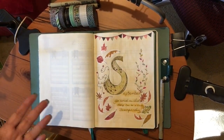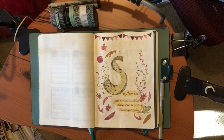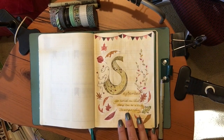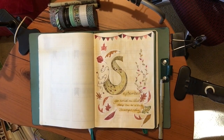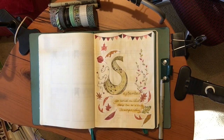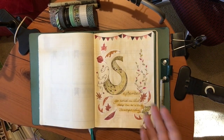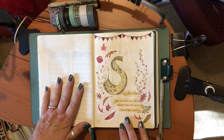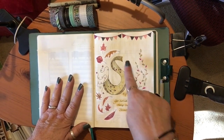And September, I have done something new. I'm stretching and growing a little bit more. I saw on Pinterest that a lot of people do what's called a cover for the month. And that is where you take a page and you draw or doodle a picture that represents the month. So September is what I decided I'd try this on. So I was very happy with the way it turned out.